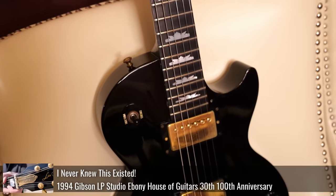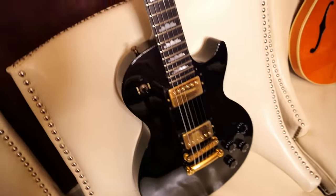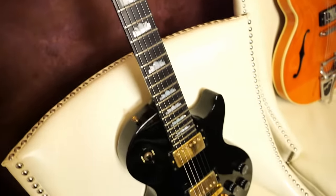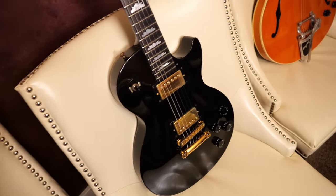I think it's a 1993 Les Paul Studio House of Guitars 10th anniversary? Maybe it was 30th, I'm not sure, but they made 30 of them. Basically, what makes it fancy is you got the J-200 inlays over here and ebony fretboard, all that. That's just a great example of an early '90s Studio.